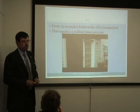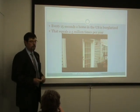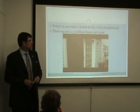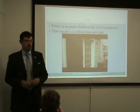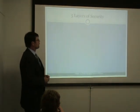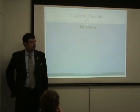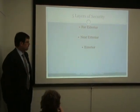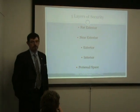What are those layers? I come up with 5 layers of security that I think will help secure our home and keep us from being one of those 2.5 million statistics. 5 layers of security: the far exterior, the near exterior, the exterior, the interior, and then our personal space.